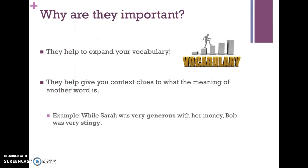Why are antonyms important? They help to expand your vocabulary. Maybe you don't know what one of the antonyms is in a sentence, but you know the opposite. So say you don't know hot, but you know what cold is. Well, if you know hot and you see cold in the same sentence, they're probably antonyms of one another. They can help give you context clues to what the meaning of another word is.